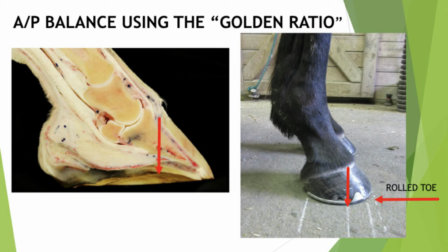So if we talk about this anterior-posterior balance, if we look at these key points, we've got an arrow right here on that sagittal section, and that's going where Duckett's dot is, so we can line that up on the extensor process. That's the insertion on the top of the extensor tendon, and it's the insertion of the deep flexor tendon on the coffin bone. They're putting the line. If you want to learn more about this, just Google Duckett's dot. There's some great information. This is just a guideline to help us think.